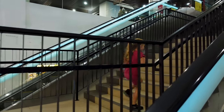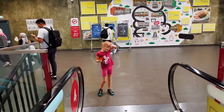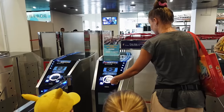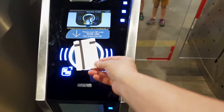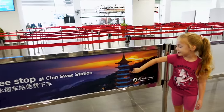Now we're gonna head up to the temple. First, we gotta go all the way up to the top. There's like four sets of escalators. Sis wants to race. She's taking the stairs. We're taking the escalator. She's cheating. You're cheating, sis! Hello, little lady. Hello. Good job, guys. Good job, guys. And let's go to the museum.